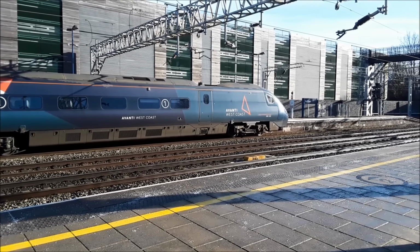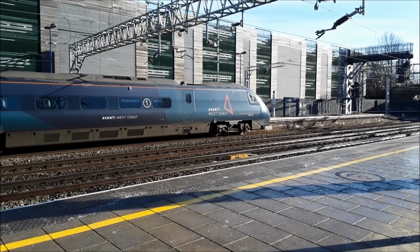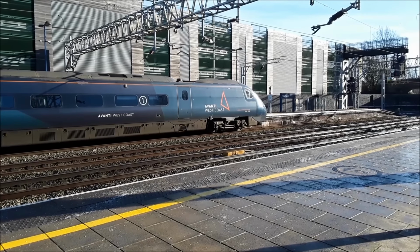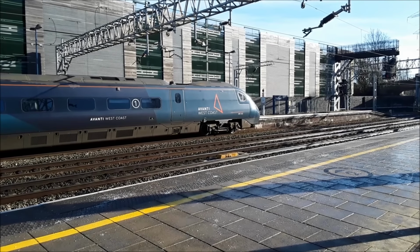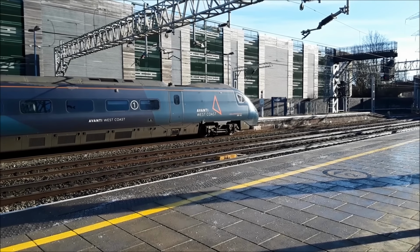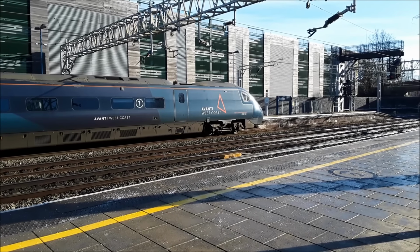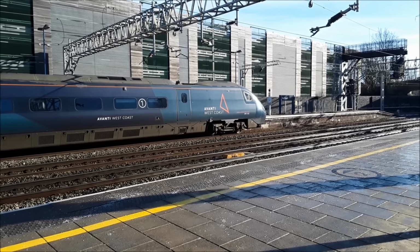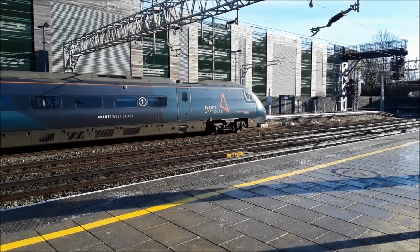Okay then, about ready to depart now is going to be the 1124 Avanti West Coast service to London Euston. And this will be going via Birmingham New Street. There's the pop. There's the hiss. And there's the whine.